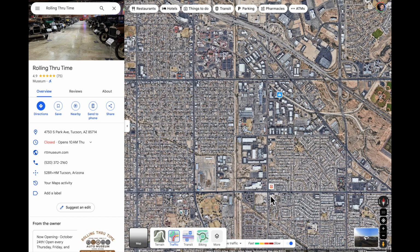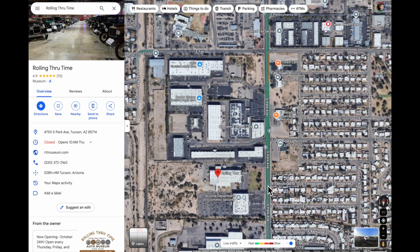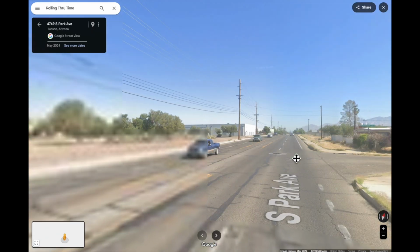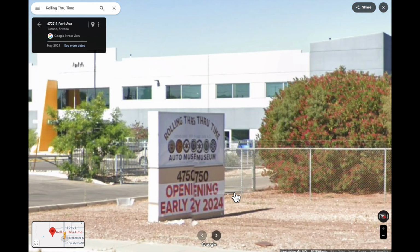If you're coming south on Park Avenue right here, watch out because there is an Arizona Department of Economic Security building right next to it. You're going to have to watch for the little turnoff right here to come in and get a parking spot right in here. If you miss this exit, then you can't go through this parking lot to get in there. So watch for that sign right there. You'll see the sign. I almost had it. There we go. There's the sign for the Rolling Through Time.